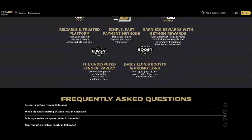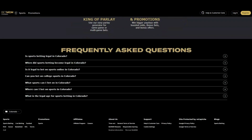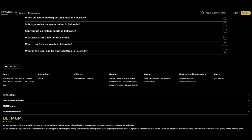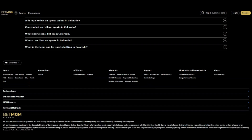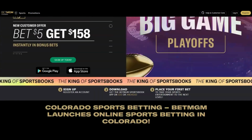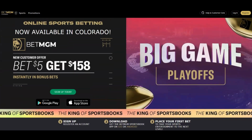As I scroll down here, I just want to show you some of the parts of the site that are so easy to navigate and so easy to get around. It shows you some of the background of the partnerships and things like that. But once you log in, it's a very, very clean, very easy site to navigate. So this is the first part we'll open it up with and start digging into the valuable parts of what BetMGM offers.